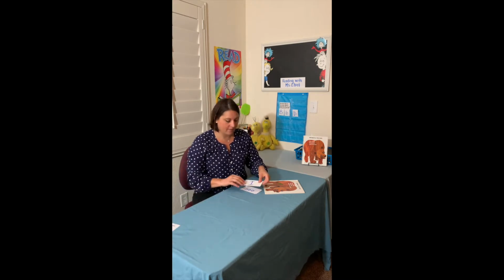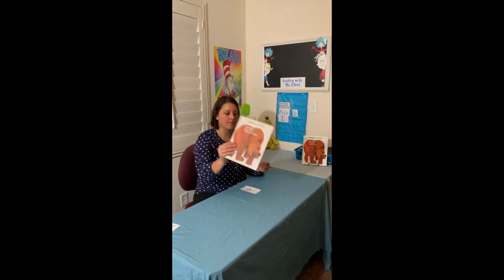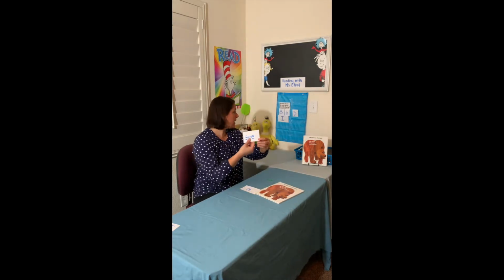And we have a few sight words we're going to go over. This letter is the letter I, and it's also the word I, like ice cream. I. We have the word see, S, E, E, see. In this book, Brown Bear, Brown Bear, What Do You See? This is the word see.